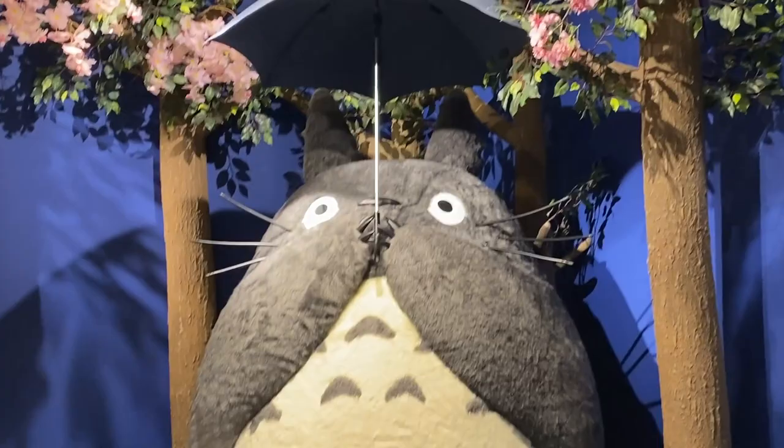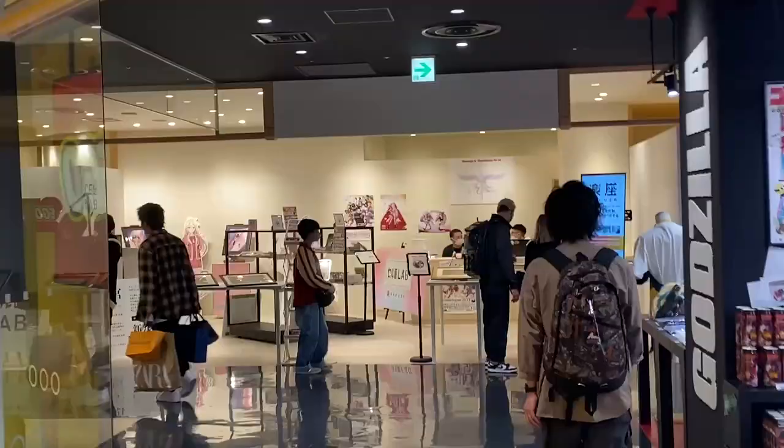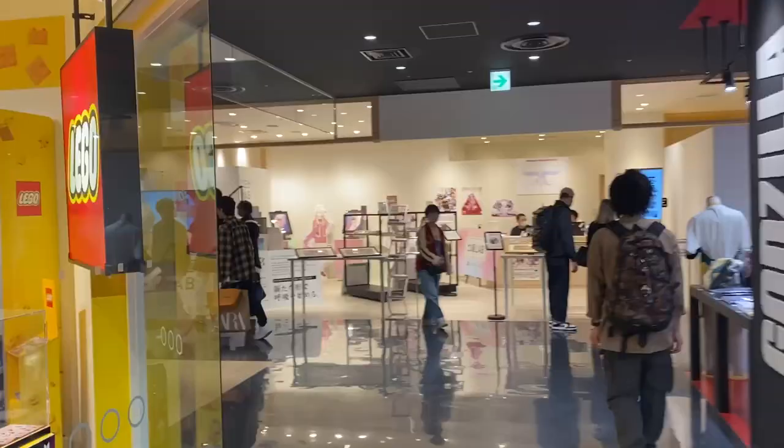They've got a huge Totoro here. This is like a Ghibli store. They've got lots of Ghibli merchandise. Next door is the official Lego shop. Where is the Nichijou cafe? I gotta have a walk around and find it. Is that over there? No? What is that? I don't know, maybe some kind of pop-up shop. That's it over there. Oh my god.